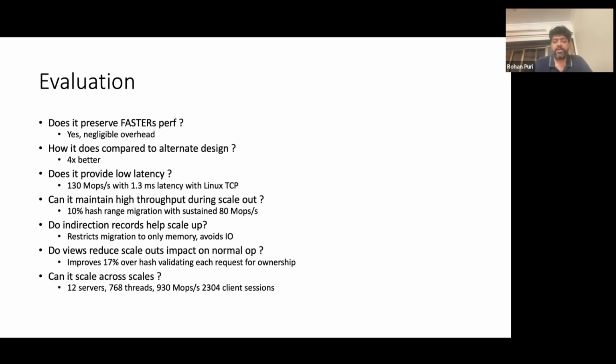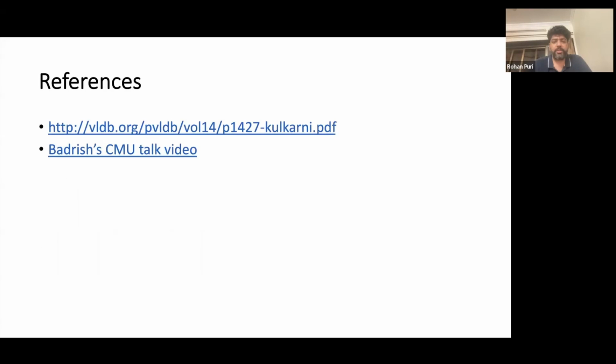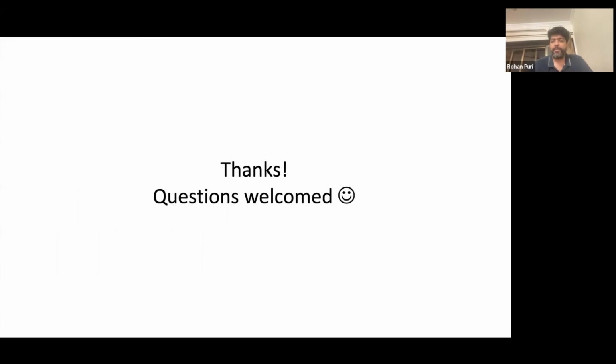Can it scale across servers? They were able to generate 930 million ops per second from 12 servers, around 800 threads and 2300 client sessions created. So this is the reference, and that's all from my side.